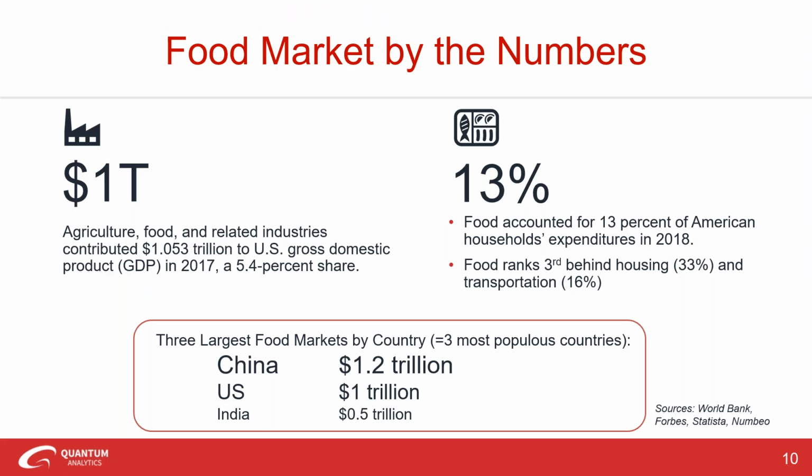My friends, before I did this research, I had no idea just how big this industry is. Food really is the biggest industry. It's hard to identify exactly how much, because it has a lot of different components that make it hard to give it a true value. However, according to the World Bank, they estimate that agriculture, food, and the related industries contributed over 1 trillion of the US gross domestic product in 2017, which is about a 5.4% share.